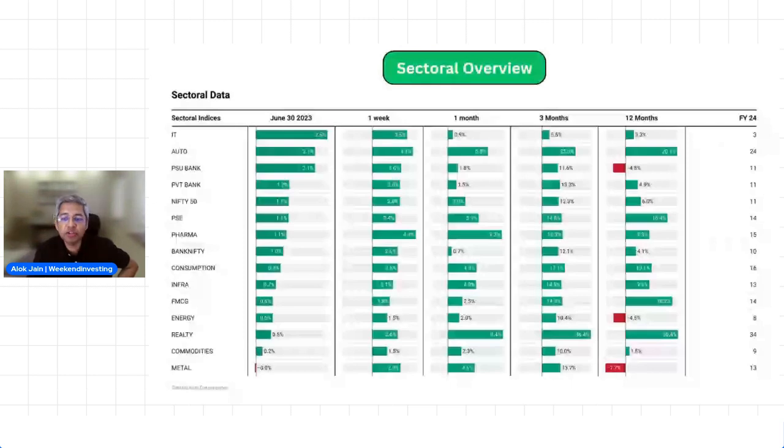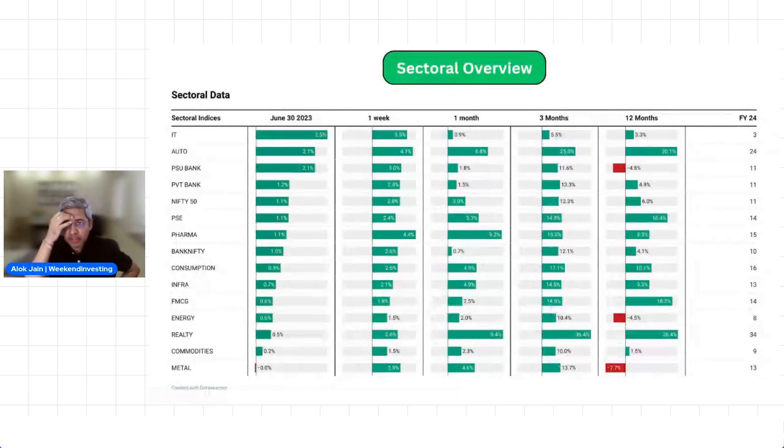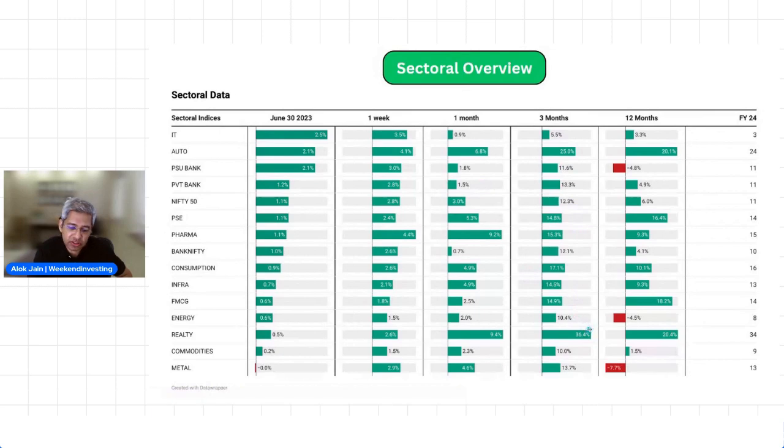Last 1 month also is now all green, and last 3 months is all green on all sectors, which is actually not so common. But we have now all sectors that we track in this sheet are up by a minimum of 5% and a maximum of 36% over the last 3 months. Extremely robust moves coming here.